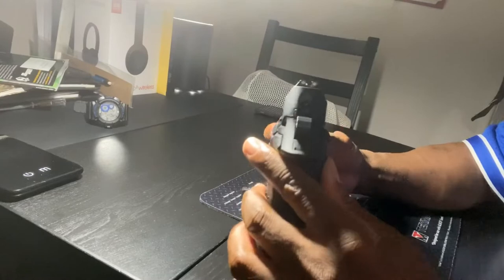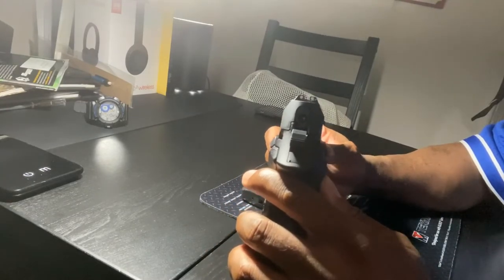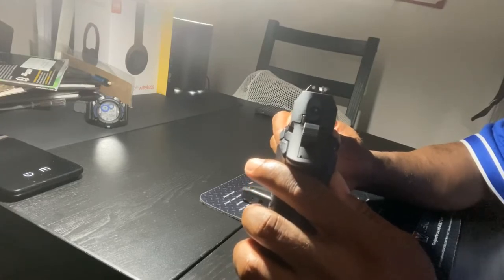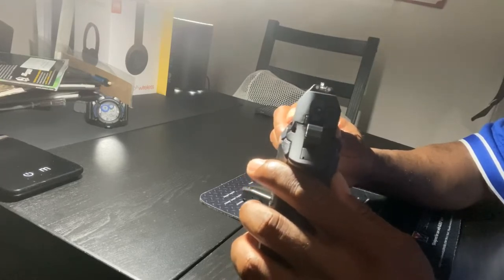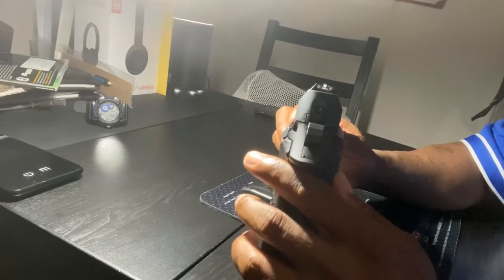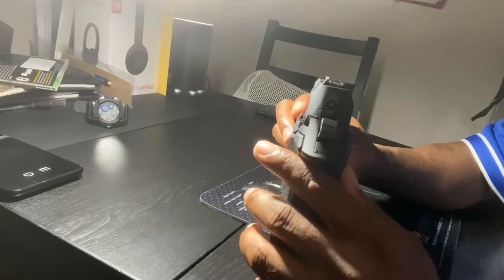It features a white dot sight system. Pretty basic, but decent sights. I would probably prefer night sights, which I'm probably going to be doing. I'm not sure. Well, I just may leave them as is, unsure.